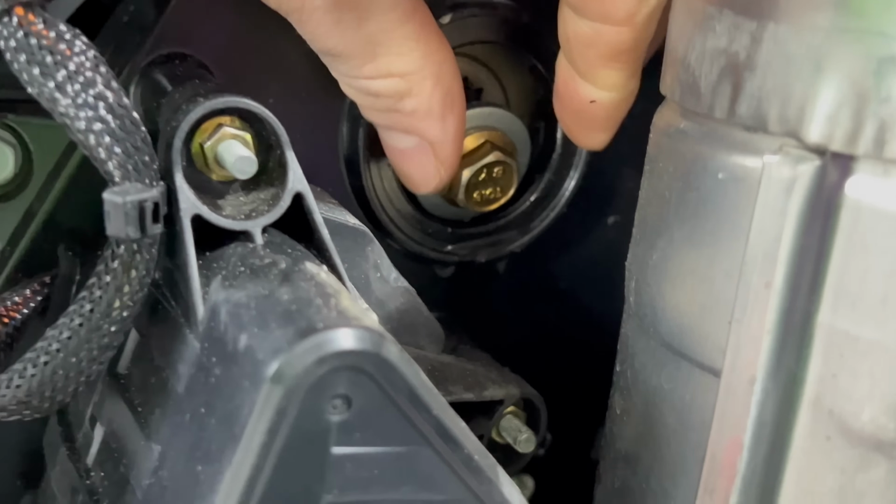My mind is kind of blown. Like I said, I was wide open throttle that entire trip. I have no idea how something serious didn't happen there. I have no idea how that top gear stayed on and how that chain case stayed in one piece.